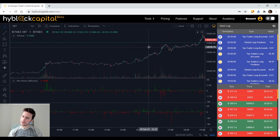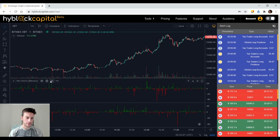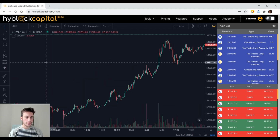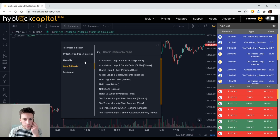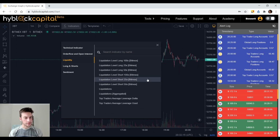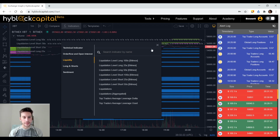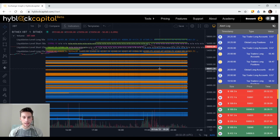Maybe I'm reading too much into it, but to me, this is another indicator to definitely look out for. And then there is, where is it? Liquidity. There is everyone's favorite indicator that they always want me to use, which is these guys. And hopefully my PC doesn't crash. Okay, yeah, that's the issue.